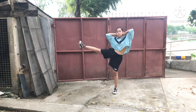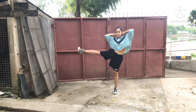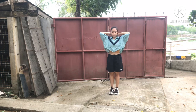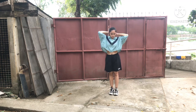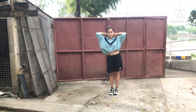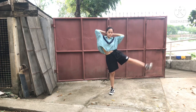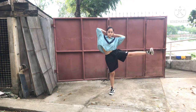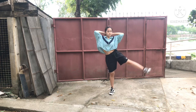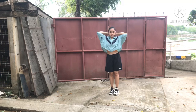Number 11, we have exercise modifications. So in this part of your exercise prescription, this is where you will modify your workout plan to of course become versatile and adaptable, and can be changed easily when moving you towards your goal. Then now let's move on to our training principles.